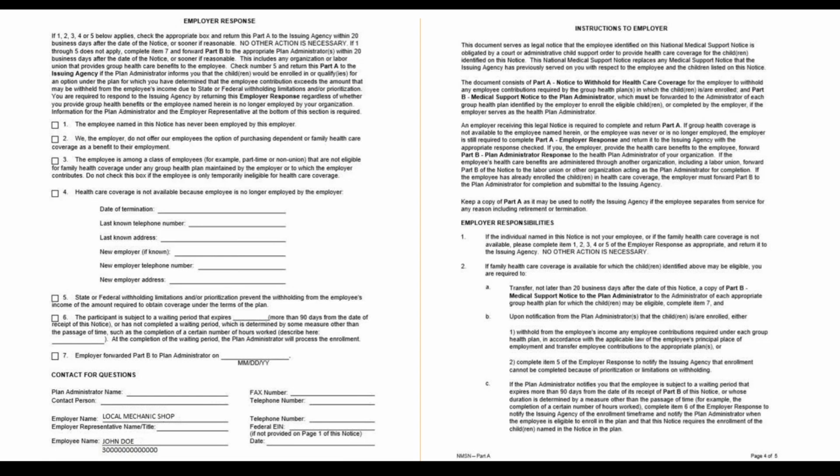Well, it's pretty simple. The employee named in this notice has never been employed by this employer. If that person doesn't work for you and you don't want to keep getting paperwork from the Department of Child Support Services, you just check that box and turn it back into us, and it'll help us move forward with our search to figure out where the person is employed. If there's no health insurance available to you or to the employees, that's box 2. Box 3 talks about the fact that the employee might be among a class of employees that are not eligible for family health coverage under any group health plan maintained by the employer or to which the employer contributes. So health insurance is not available at this time.